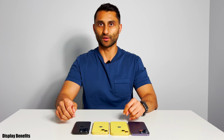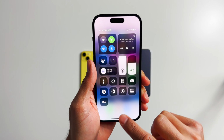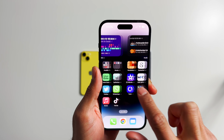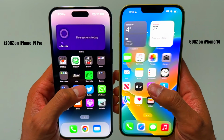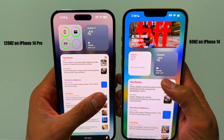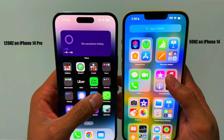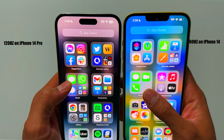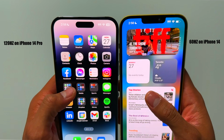All right, let's jump into displays. So for the Pro models, both of them have OLED displays. This allows the displays to be much brighter, allows for more HDR content, much clearer, crisper look, and they also have ProMotion displays, which allows the refresh rate to go upwards to 120 Hertz. The 14 and the 14 Plus have 60 Hertz displays. So essentially what the difference is that the 120 Hertz, or the higher the number, it'll allow for a much smoother experience when scrolling through the phone, watching content.